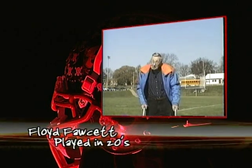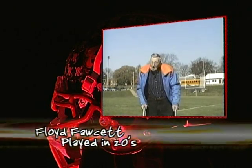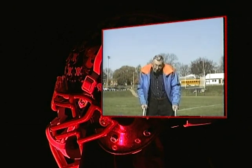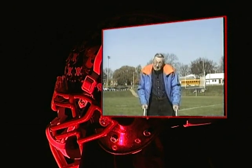1929, when we had an undefeated team and we had our picture taken at the north end of the football field here. Of course, I was in a lot better shape at that time than I am now. Our 192 points that we had scored and our opponents had only scored 12. So we must have had a pretty decent season.